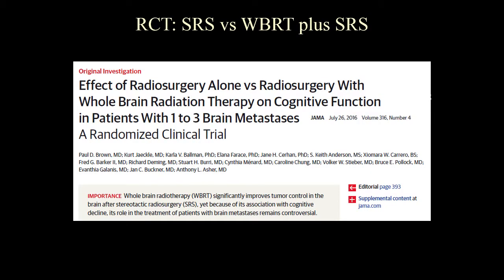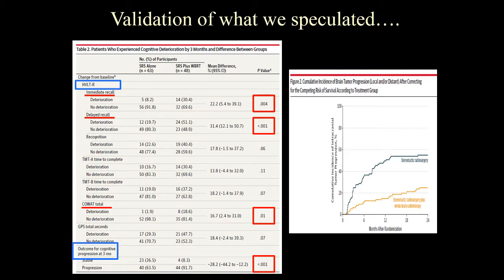We're grateful to our colleagues from the Alliance Group in the United States who looked at the effect of radiosurgery versus whole brain radiation, focusing on cognition. And what did they find? They found indeed what we had thought, that whole brain radiation does reduce cognition in multiple domains, both in terms of verbal recall, concentration, and overall cognitive ability. Now, the graph on the right shows that there is increased control of the brain when you do whole brain radiation plus radiosurgery.